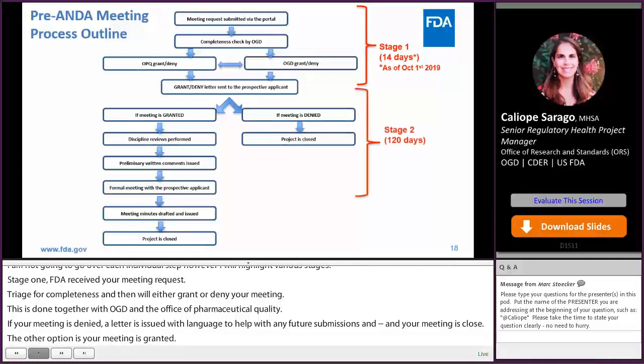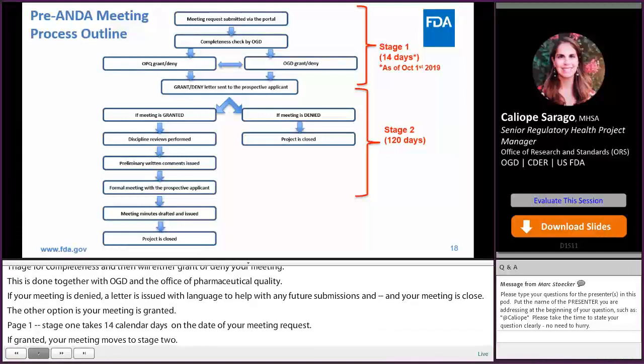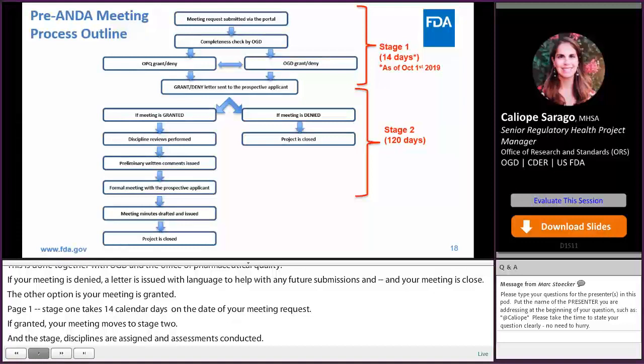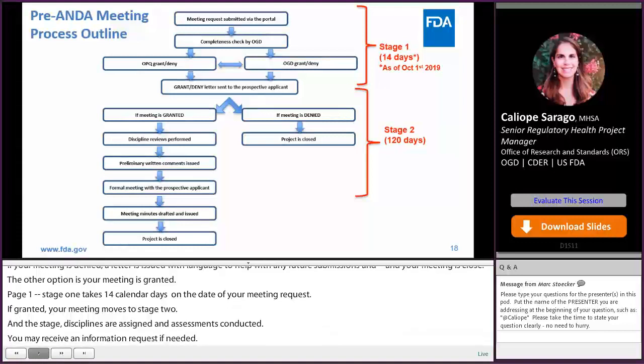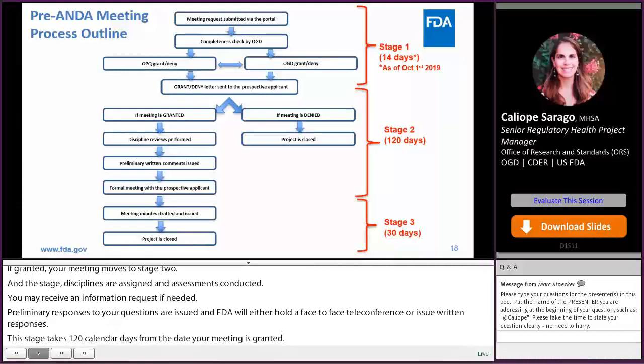If granted, your meeting moves to stage 2. In this stage, disciplines are assigned and assessments conducted. You may receive an information request as needed. Preliminary responses to your questions are issued, and FDA will either hold a face-to-face, teleconference, or issue written responses. This stage takes 120 calendar days from the date your meeting is granted. The third stage is where meeting minutes are prepared and issued. This stage takes 30 calendar days from the date your meeting was held.